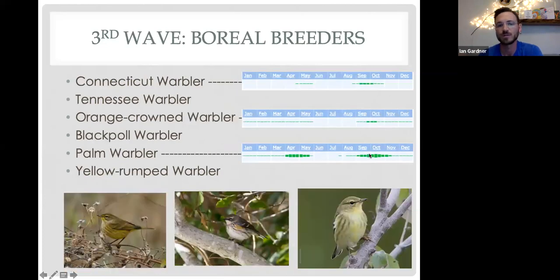And as you get along further, you get to like palm warbler and yellow-rumped warbler. The bulk of the occurrences for them are in October. And there you see Connecticut starting out in mid-September. Orange-crowned, mostly in October. So focusing in on those waves, you can get a better idea of what you're looking at. If it's August, it's probably not a Connecticut warbler, but there is always a chance.